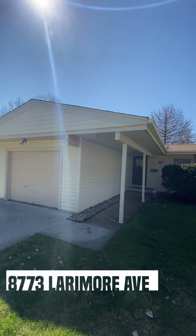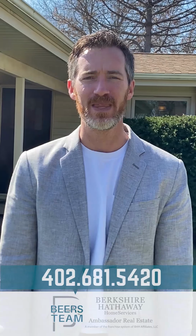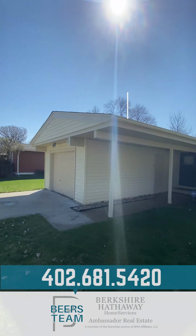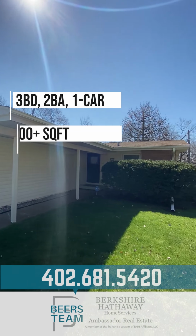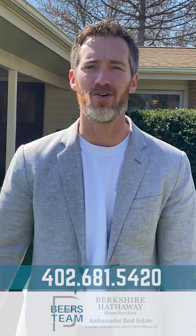We've got a brand new listing right behind me, 8773 Larimore. It's over 1,100 square feet, 3 bedrooms, 2 baths. It's a Strauss-Built home, and there's so many updates. The kitchen is brand new, wide open. We got all new windows.